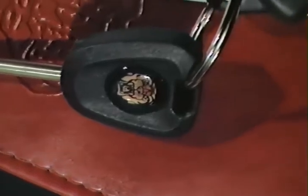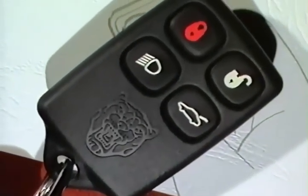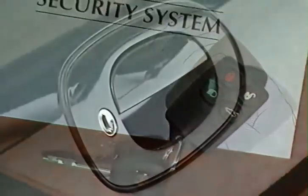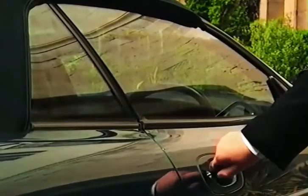The key can also be used to secure the car, but will not disarm the security system. This provides additional protection against theft. If you use the key to unlock the car, you'll hear a ticking noise. This warns that the alarm will go off within 30 seconds.